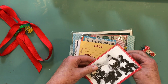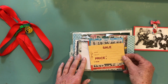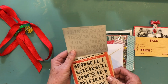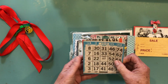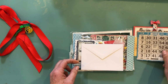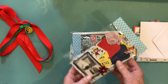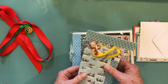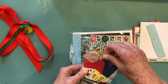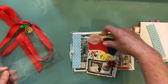Oh my gosh, the card is really cute. Oh, fun. This is cool. Love that. Oh, these are fun. Bingo. Love it. I love the red and blue theme for Christmas. It's wintry, kind of, doesn't have to be Christmas. I guess that's the envelope. Oh, I love the topper. Very cute. Let's take that off. I have no idea who this is, so let's see.